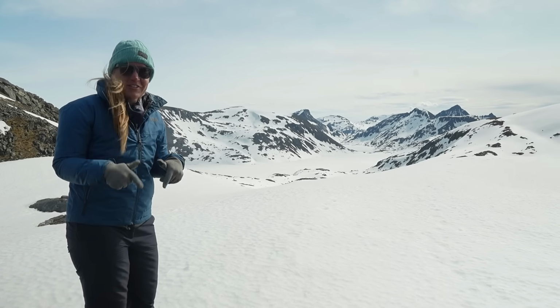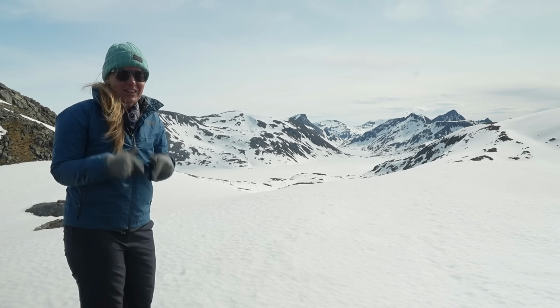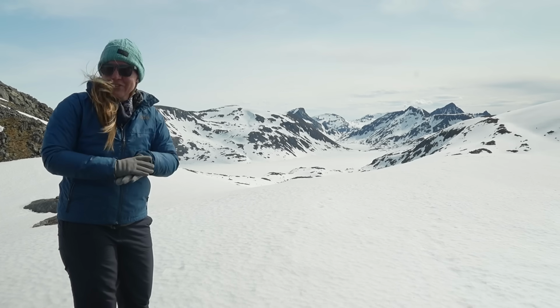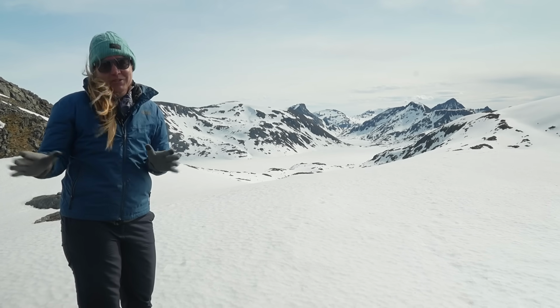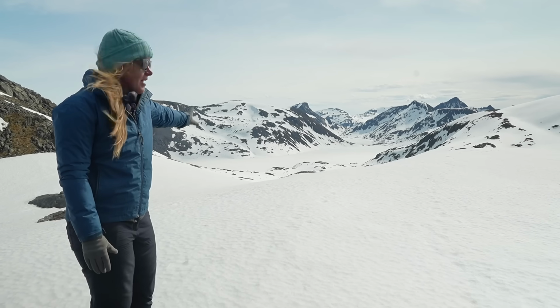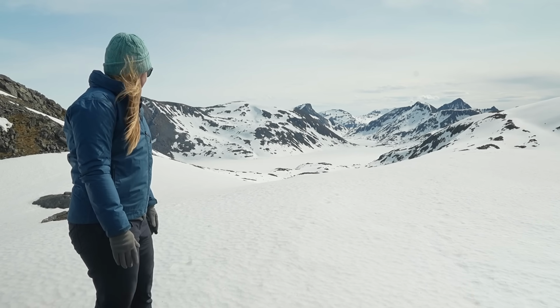I had seen a few pictures of people that have been up here, but they've been up here in July, and the difference is amazing. So it's currently early June, and in July, in their pictures, there was barely any snow. And it's actually a lake down in the bottom there. Yeah, you can't even see any of it.